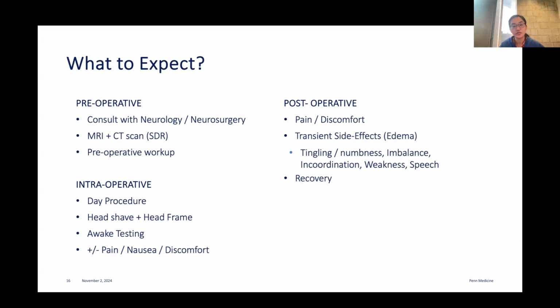Post-operatively, the patients usually go home the same day. We give the patient some steroids treatment for the next 5 days or so. That is to treat the swelling that happens after the treatment. And at the same time, we tell patients to expect side effects.